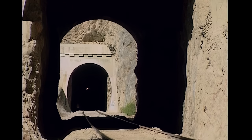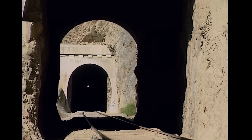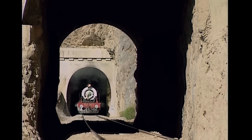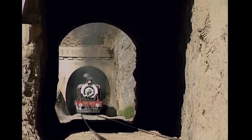If this is successful, other lines may become tourist attractions too. This would ensure the long-term survival of these Edwardian steam veterans in Pakistan after their withdrawal from scheduled service, which now cannot be far off.